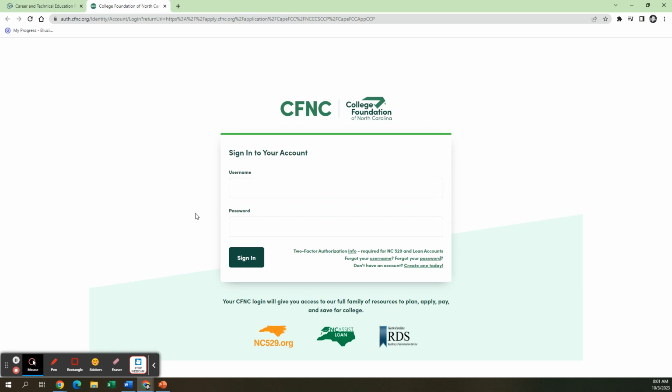When you click that CCP online application, you will see it redirects you to the College Foundation of North Carolina. Our first application that is required for admission into this program is the CFNC College Foundation of North Carolina application for the dual enrollment program. If you are a public high school student, you probably already have a CFNC account. You would just sign in here and complete the CCP application.